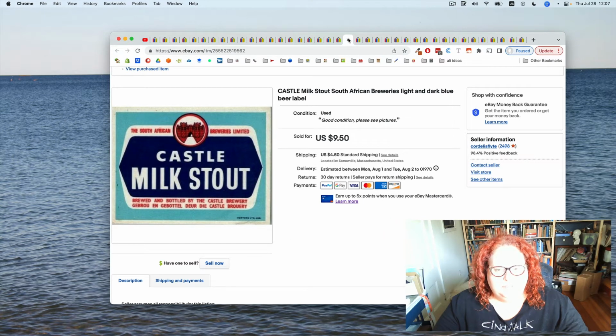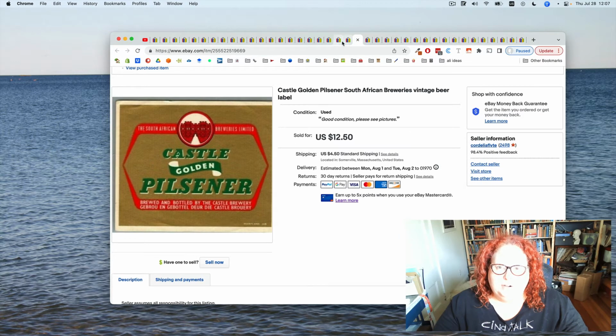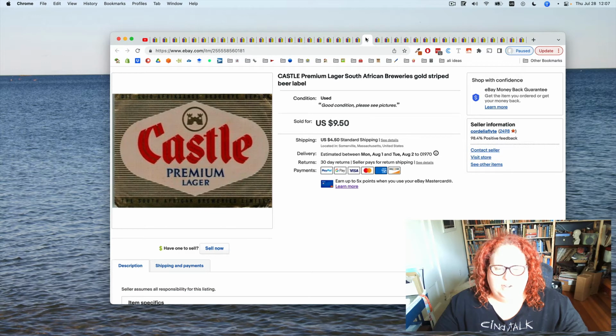More beer labels. This one and this one and this one all sold to the same person. They're all the same brand of beer. These are from South Africa again. I bought a bunch of South African beer labels at some point, like a dozen or something, and these have been selling slowly but surely. That one $9.50, that one $12.50, that one $9.50, all the same buyer. I forget where, probably in the US.